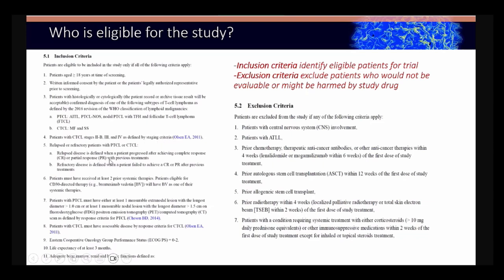In many of these trials, you have to be relapsed. So many of these new therapies are looking at patients that have already failed at least one therapy. In this case, you have to have failed two therapies. You have to have measurable disease on a PET scan or something we can measure, like skin lesions. And then you have to be in fairly good shape with respect to your liver, your kidneys, and your other organs so that you don't have any damage to those organs on the trial.